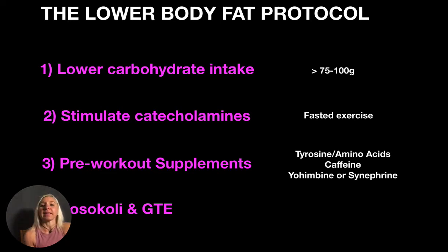The third thing is pre-workout supplements. This can help, as long as you have diet in check and stress management in check. You can start to add on pre-workout supplements such as tyrosine, caffeine, and yohimbine. Plus there's also forskolin and green tea extract that you can add on, which are just more supplements. But the pre-workout supplements should be taken on a fasted stomach. I would take all of them on a fasted stomach. So this is something you guys want to keep in mind.